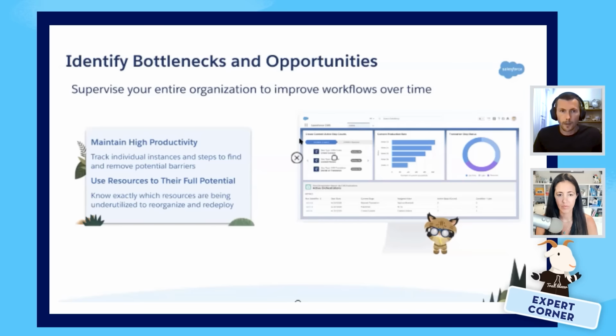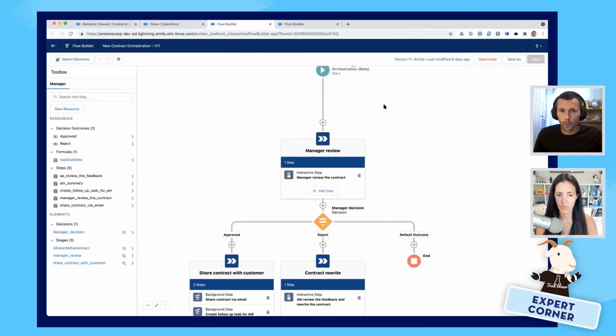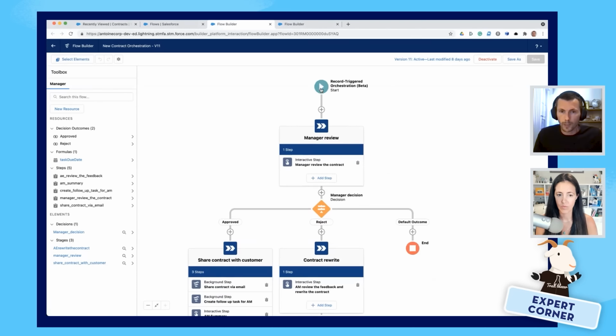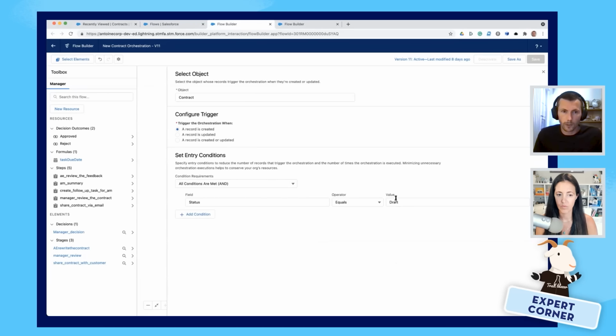So this is a quick demo of Orchestrator. It's a demo that is based on our beta version of Orchestrator that you would be able to access on Sandbox previews by the end of August, and then available in other sandboxes in September. This example here is an orchestration that I can start when a contract object is created. And I will check the condition that it's in draft, just to make it easier.